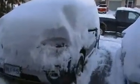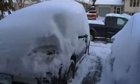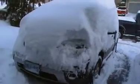Put my glove on here to give you an idea of where the actual car is located here. So that is where the car is located. I don't know if you can see that, but that's exactly how much snow is on the car.